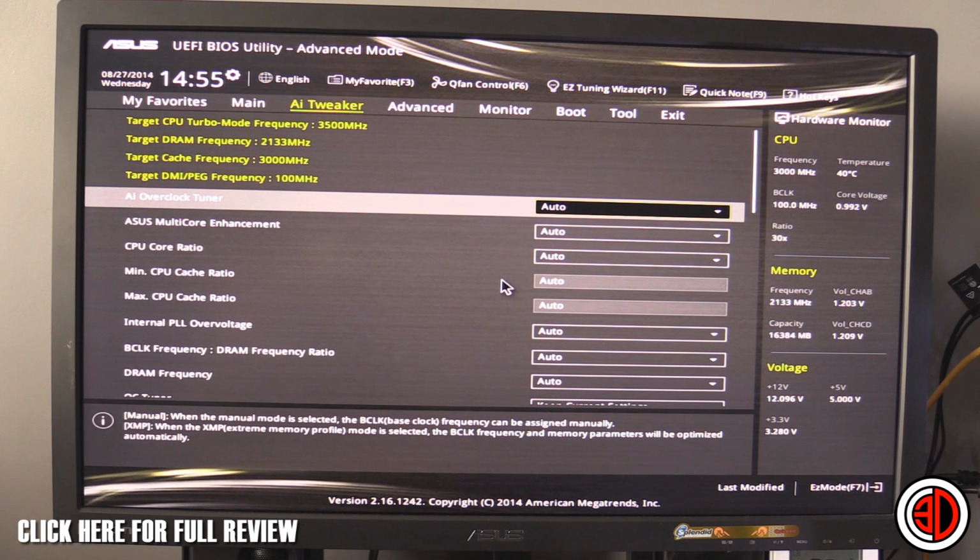So with the 100 BCLK, you get your 2133 and your 2400. That's the tie-ins for it. But once you get past the 2600 megahertz, especially when you go onto XMP, this is what we're going to do. We're just going to go to XMP, and it's going to set it for us.